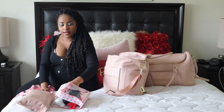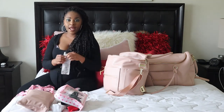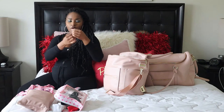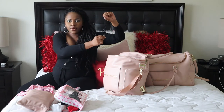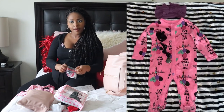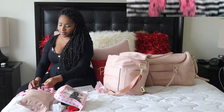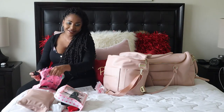And y'all, I was so serious about coordinating these outfits to the T. This black, I think this is called the Nova Clip from Rhyne and Rose. This black Nova Clip with her black pacifier. So this will be her birthday outfit. So cute, the day she's born. I cannot wait to see her, this is so cute.